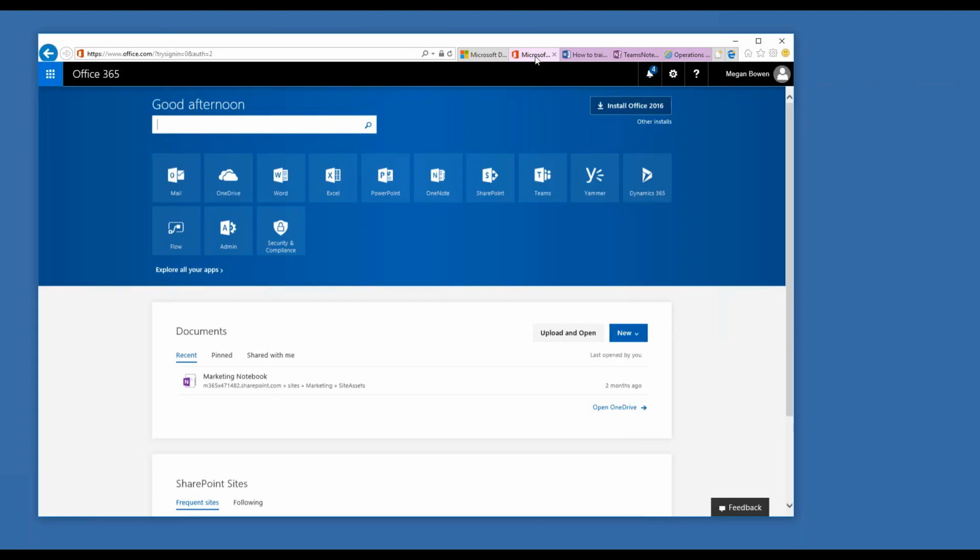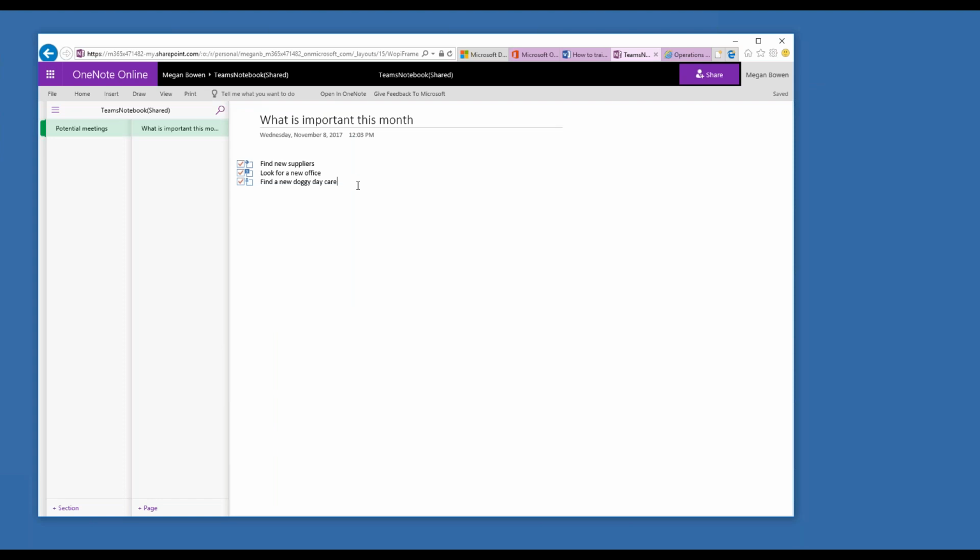There was one other thing I was going to show you, and I forgot. Oh, I know, from OneNote. When we're working in OneNote, we can directly from there make appointments or tasks.